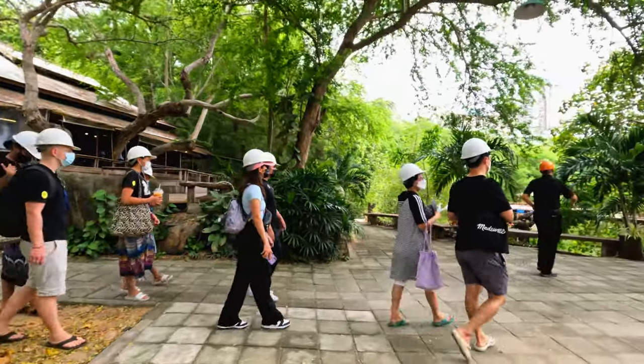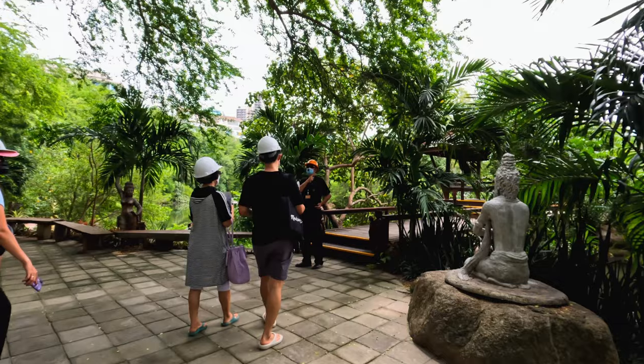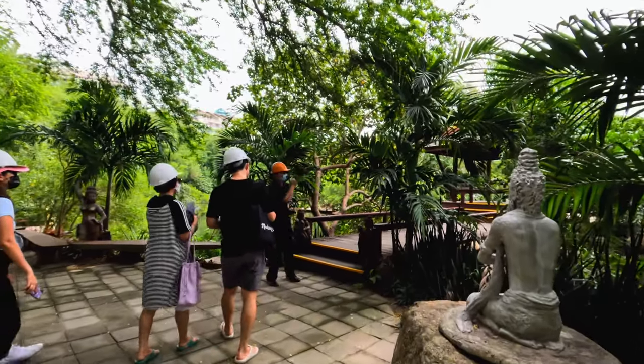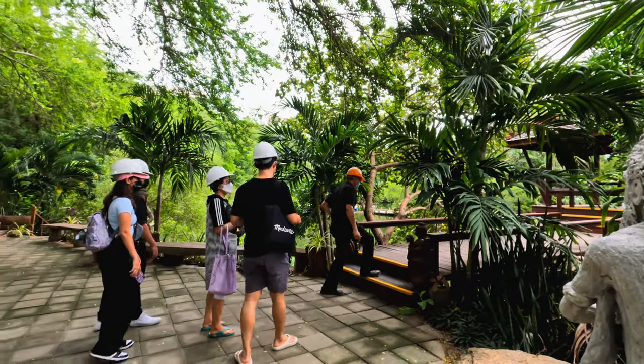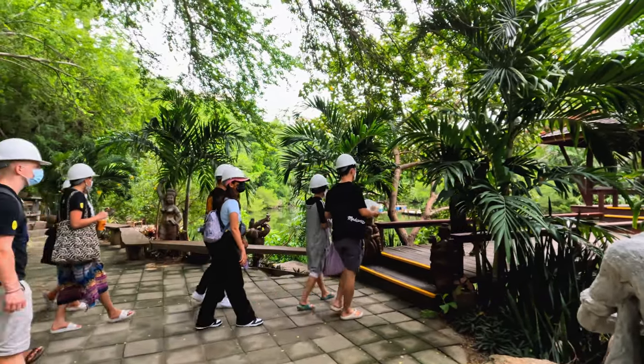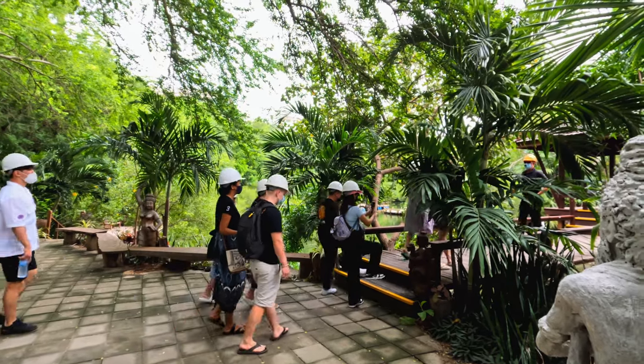This way, we all have WC inside the museum. One WC is here, after this bridge. Another one next to the exit. Okay, this way. As you know, in Thailand, there are three seasons. Hot, very hot, and very, very hot.